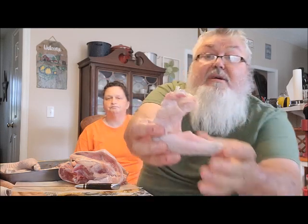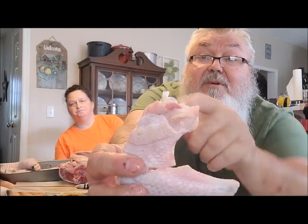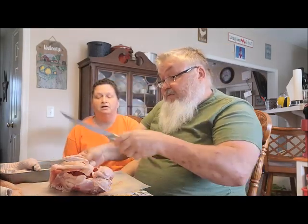Now the wing, believe it or not, did not give me a hard time cutting off. But now the feet, you can see right there, that's a tendon. They do have a very big tendon in these birds on their feet and pretty much every joint. They're tough.